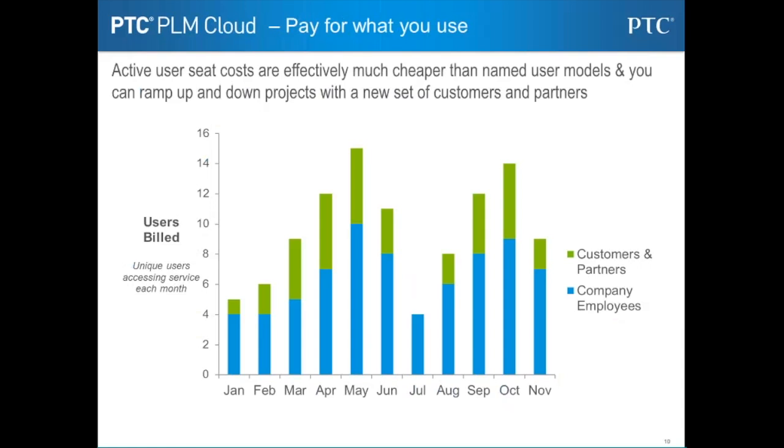You're always going to be billed for the committed users every month. Now, if you're working with partners, vendors, suppliers on certain projects, and if your demand scales up, you can easily add those users, and they would be billed as overage users. So let's say for the first month you have 5 users, and actually 5 users log into the system, you're going to get billed for 5 users.